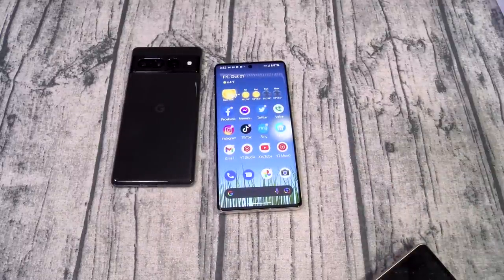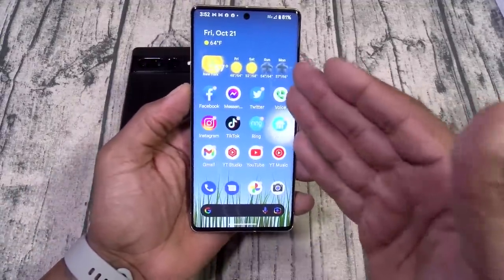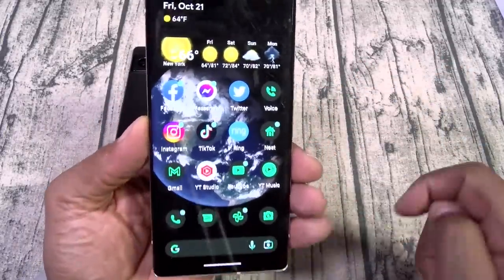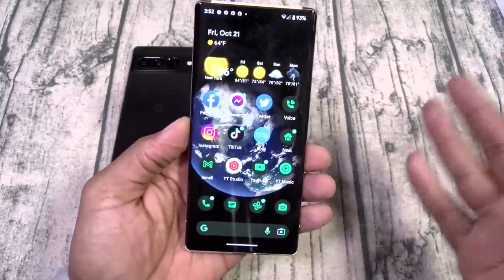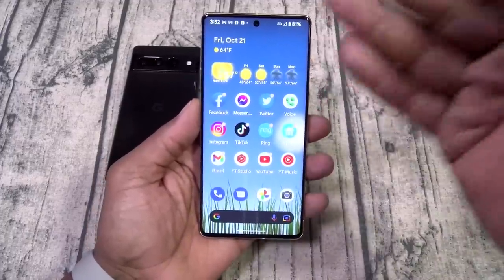My thing is, I don't like change. I like new things and all that, but certain things, I don't like change. I don't like having all of the new themed icons like this. With the Pixel, you see the themed icons. I don't like this kind of stuff. I mean, it's cute, and I just left it for this video, but I like my phone to look like every other phone that I had, just the way it looks.